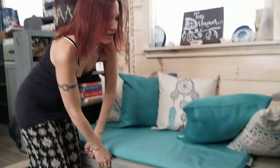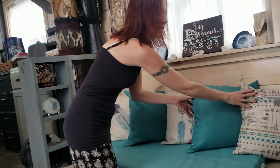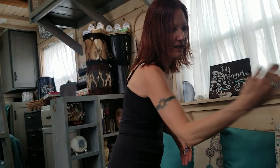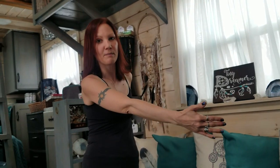I am working on changing this area to make it bigger. Because this counter for the kitchen can flip down, I'm gonna buy a bigger couch, and this also folds out into a couch bed storage, which you can see right here.